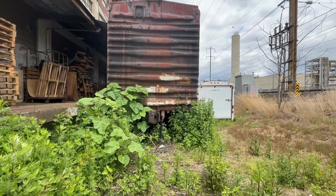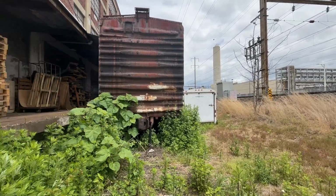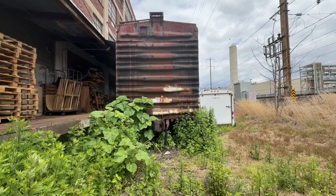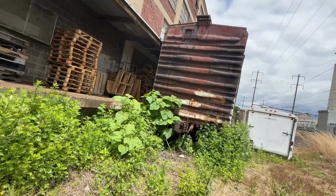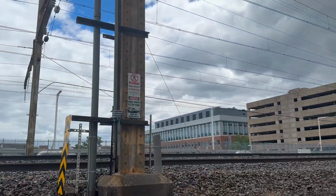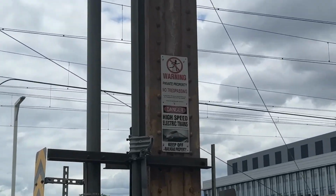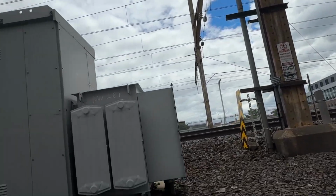So yeah, this is indeed a former Pennsylvania Railroad boxcar, and you can tell that just by the fact that it's behind a factory, and it's next to the Northeast Corridor, and a bunch of other details. So let's take a look around this car and sort out some of those details. Yeah, let's take a look. I do love the no trespass signs here. They are fun.